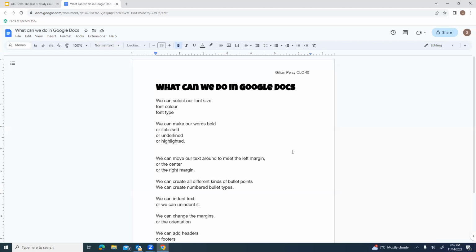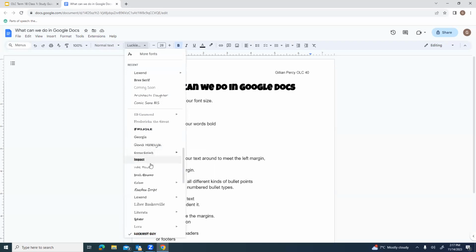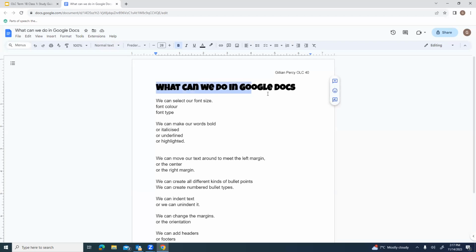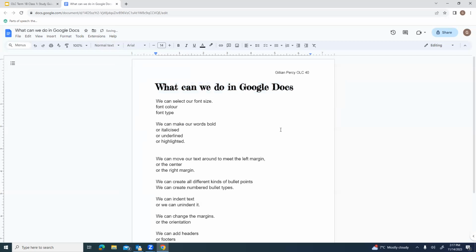Okay, so what are some things you can do in Google Docs? First of all, you can select your font size, your font color, and your font type. Up here, this is telling you font. The font is just what the type looks like, and these are all the different looks of the fonts. Some of them are really fancy, like this. This is something we might use for a poster, or maybe later on for your brochure. You wouldn't use that as an everyday font because it's hard to read. Everyday Arial is fine. Calibri is fine. Verdana is fine. Those are all really common ones.